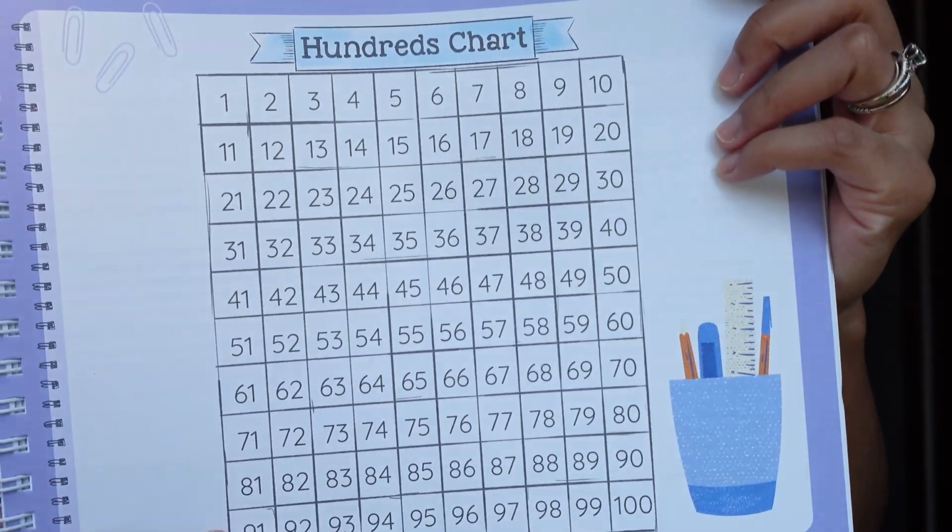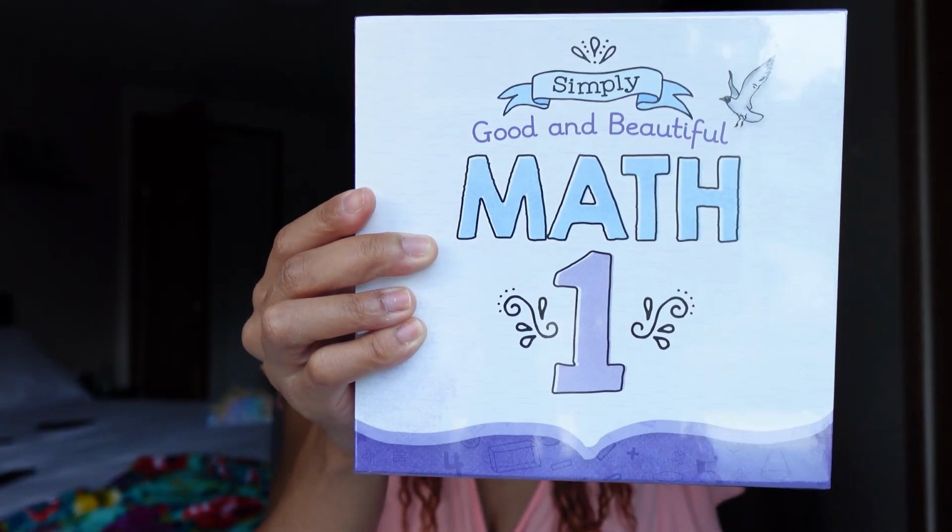So of course it comes with a hundreds chart for you to be able to print off. You can just use this one, or you can make a copy and print it, however you want to do it. I like to always just make a copy and print it if we don't already have one up on the wall. Very little supplies that you're going to need. Basically, you are just going to need this course book, the Math 1 box. I give you it. You don't have to purchase anything. You're going to need a pencil, crayons or colored pencils, a whiteboard, and a dry erase marker. Very easy. Things that you already probably have on hand.